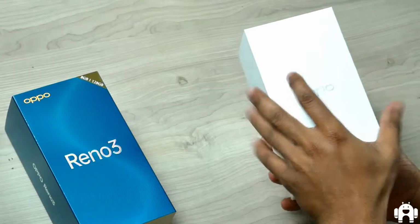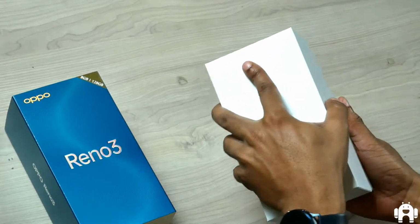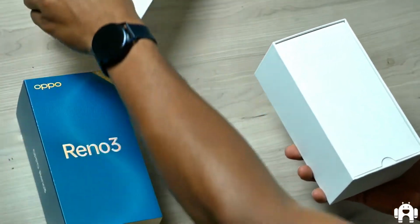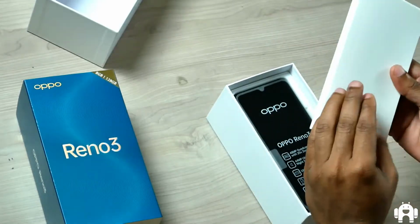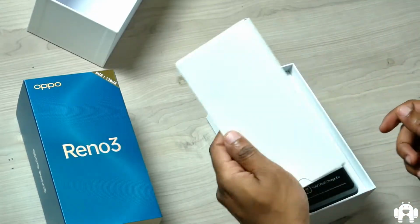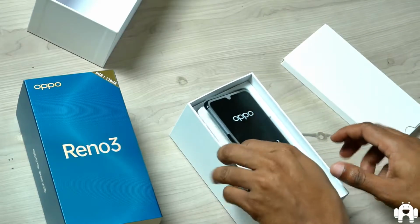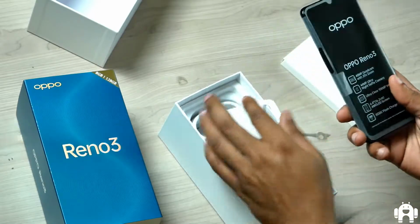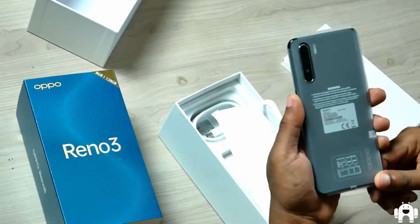So let's go and see what you get for that in the box of this device, at least as per what I have here. So that was easy to get into. You have what I assume here to be documentation or some accessories. We'll see that in a bit. Here you have the device itself. Doesn't feel heavy, quite light.